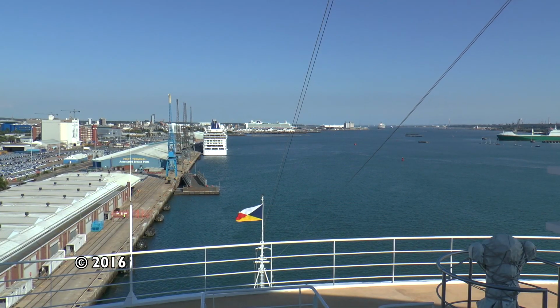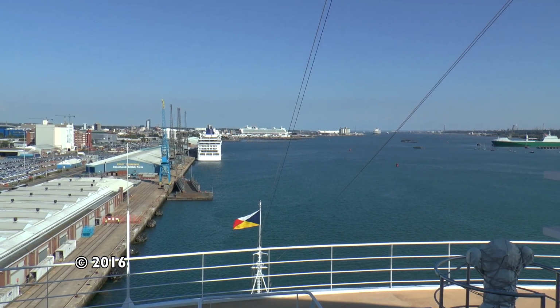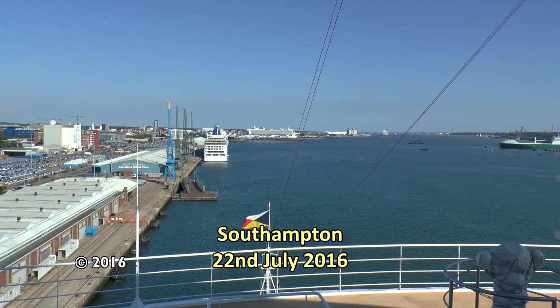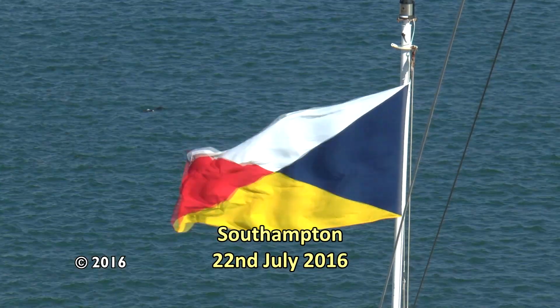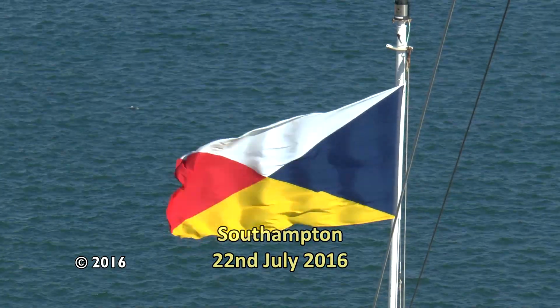On the 22nd of July 2016, myself and my family set off from our home of Barrow-in-Furness, bound for a cruise around the Mediterranean. Our ship for this two-week cruise was P&O's Azura, and here she is departing Southampton on a bright and sunny afternoon.